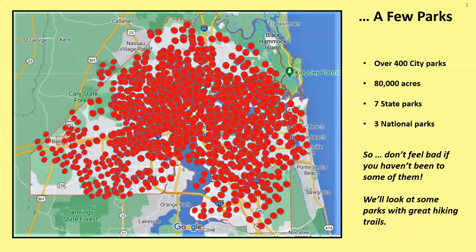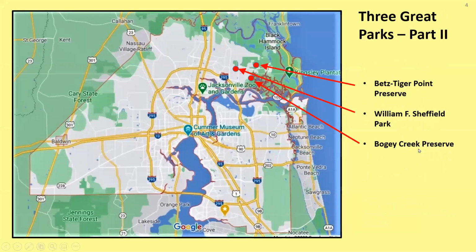Today we're going to look at Betz-Tiger Point Preserve, WMF Sheffield Park, a real find. Never been there before. Really a neat place. And Bogey Creek Preserve, with a great story of how you snatch land from developers.